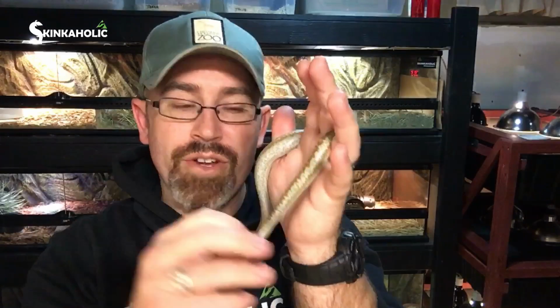One thing I love about Rosy Boas that we don't get to have with the blue tongue skinks is sexual dimorphism. Visually, these guys can be sexed simply by looking for spurs on each side of their vent. They're too small on this guy for me to show you on the camera, but males have spurs, females don't. It makes it really easy to tell the two apart.